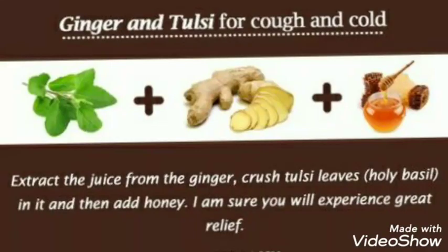Friends, you could create another such beneficial mixture by adding the extracts of ginger to crushed tulsi leaves, that is holy basil. Now to this you could add honey to enhance the taste.